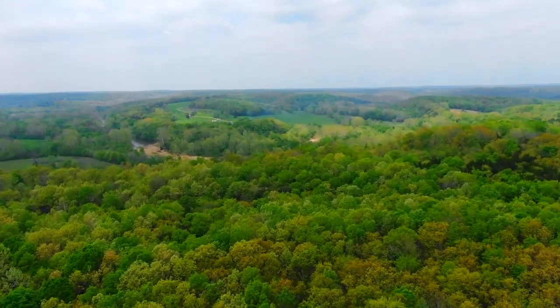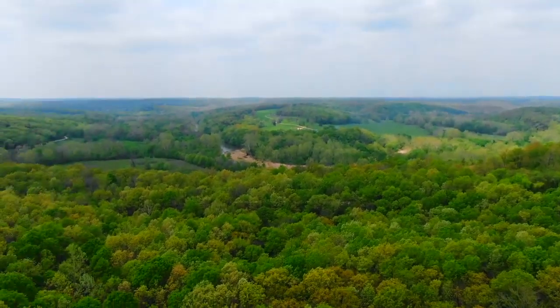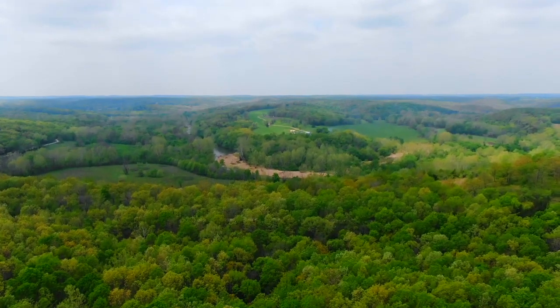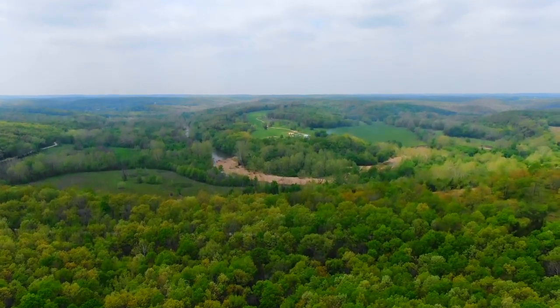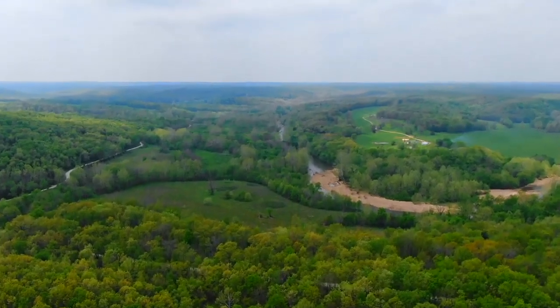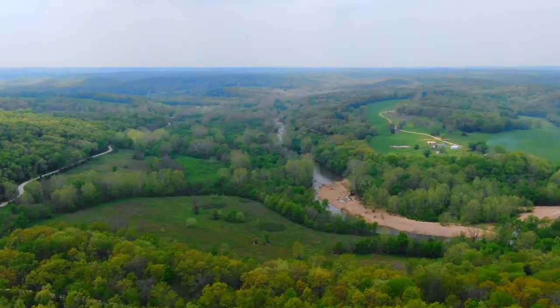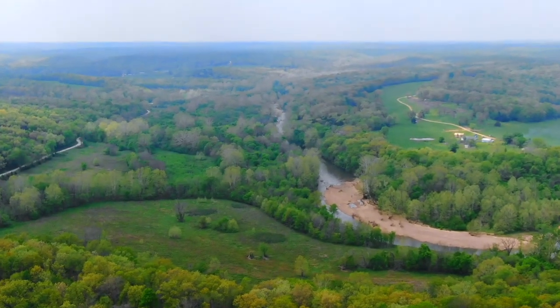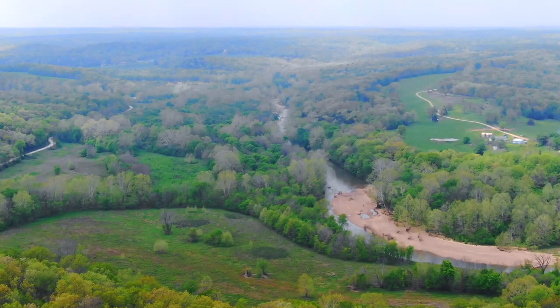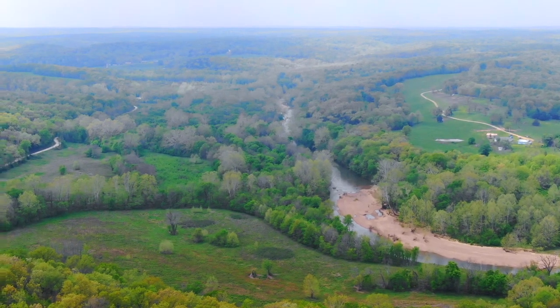Okay, so now we're facing basically west, and we're over about the east side of the property. Not quite the far east side, but we're way back into the property, looking west. You can see the county road at the bottom right there. So that's what borders the west side. And then directly across, you've got what we're seeing now, which is the Muleshoe Conservation Area, the Little Niagara River. It's gorgeous.